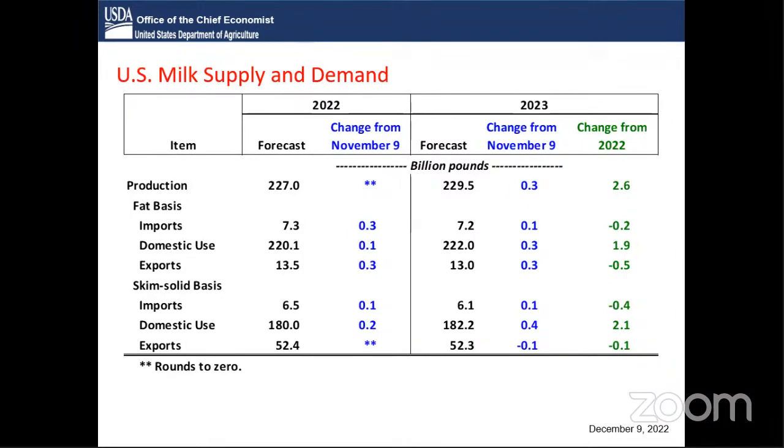Wrap things up. 2022 dairy milk production adds up to essentially no change. Higher cow numbers offset by a little bit less milk per cow. 2023 raised, and that is based on the combination of higher cow numbers and higher milk per cow.